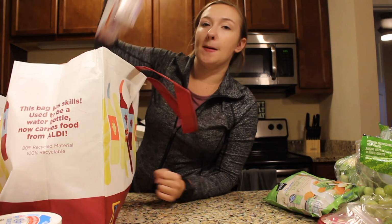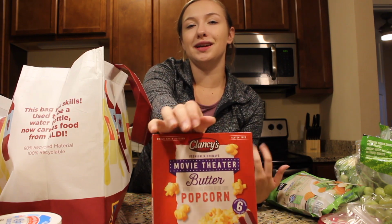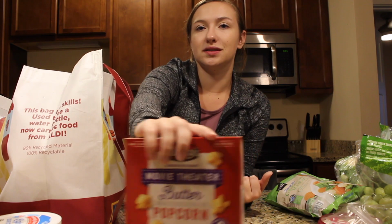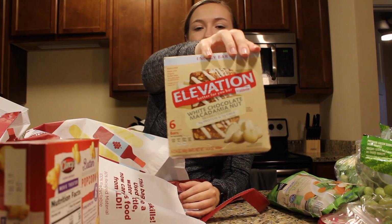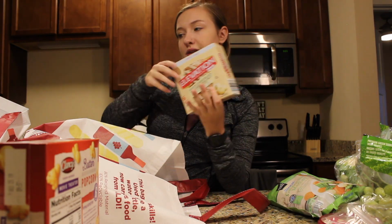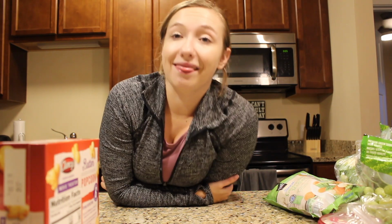We got some popcorn. Not the healthiest, but a nice snack. I probably could have gotten less butter, but you know, treat yourself sometimes. Also, it was like $2. And we got some off-brand Clif Bars, basically, is what I'm kind of getting from it. Yeah, they look good, so I got them. And that is it for the grocery haul.